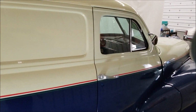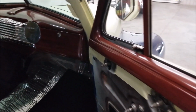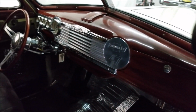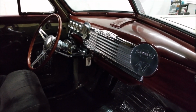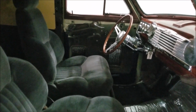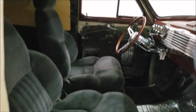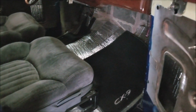I'm going to go ahead and open this up, and I'll show you the dash and everything finished off nicely. Got the wood trim dash. Does have some aftermarket gauges. See a chrome tilt column in there. Automatic in the column. Cloth buckets. Does have power seat, hooked up on the driver's side. Works well. And as you can see, the soundproofing's already put in.